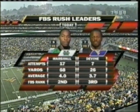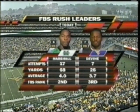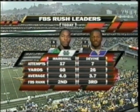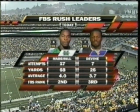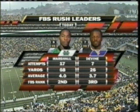Well, we talked about these two guys, Danny, right at the beginning, and so far you can see that Marshall has the advantage. Yeah, it's been all about Darius Marshall. He's been able to get the ground game going, and when you look at these two stats, it's really a tale of the trenches, and Marshall has pretty much dominated both sides of the ball.